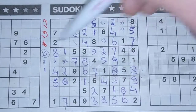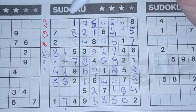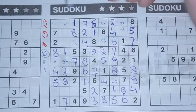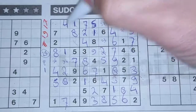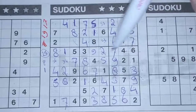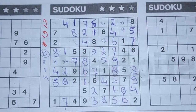4 in the third row, 4 in the second row. So in the first row, only 2 places for the 4 should be here or there. We see here 4, no 4 there, 4 should be there. And all the 4s are used. I can see digit number 3.